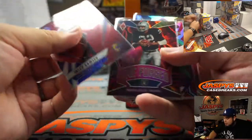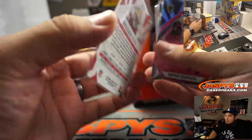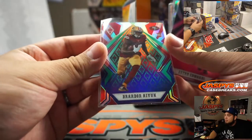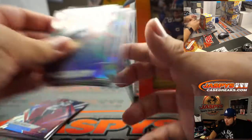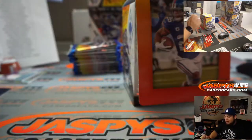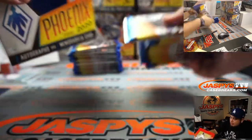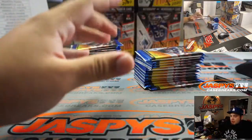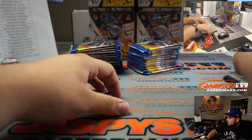The Brandon Ayuk, actually, I think it's just one of those color ones. They're not numbered. I just penny sleeved it because it was a bigger rookie. But I don't think these are numbered, actually. They're like a one per box type of deal, probably. I feel like those Rising rookies are also like one per box. Some of them, sometimes they're colored, sometimes they're not.